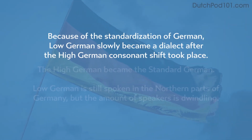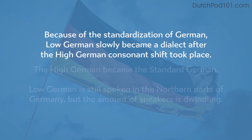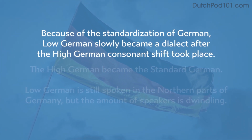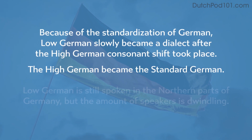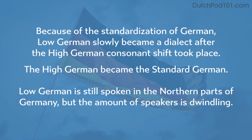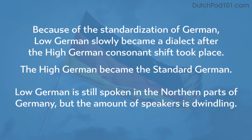Low German? Where did that come from? Let me explain. Because of the standardization of German, Low German slowly became a dialect after the High German consonant shift took place. The High German became the Standard German. Low German is still spoken in the northern part of Germany, but the amount of speakers is dwindling.